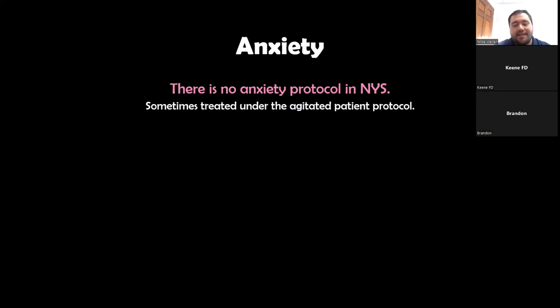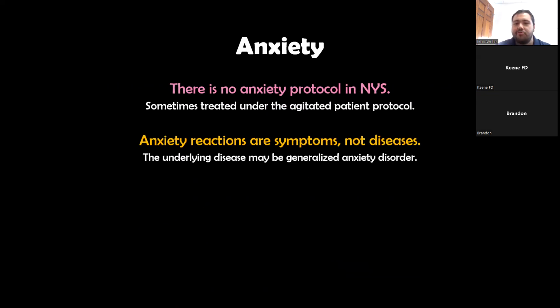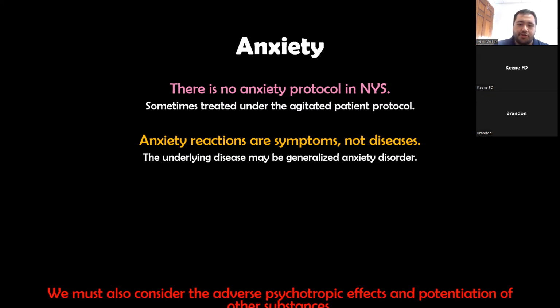For anxiety, there's no anxiety protocol in New York State. Sometimes people stretch that definition to the agitated patient protocol. Understand that anxiety reactions are symptoms, okay? So anxiety itself is a symptom, not in and of itself a disease. Now, the underlying disease could be generalized anxiety disorder, but understand in our setting in the field, anxiety is a symptom of multiple different conditions. Hypoxia, hypercarbia, MIs, major pain, anything like that can make somebody anxious.